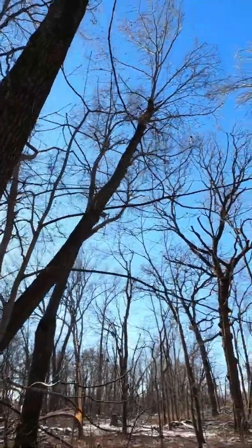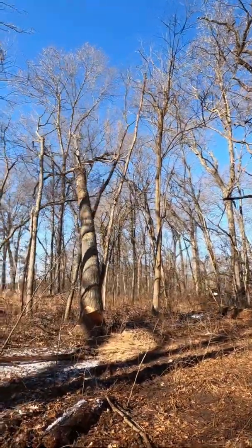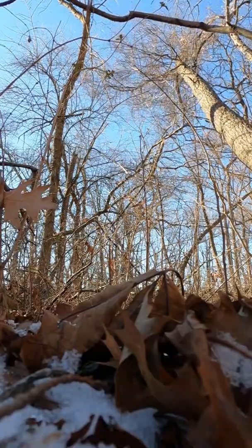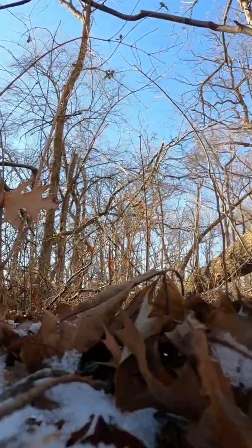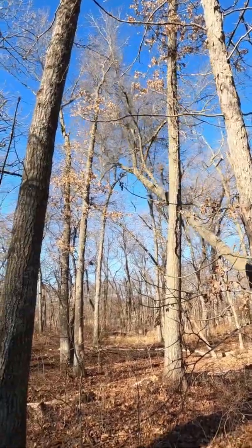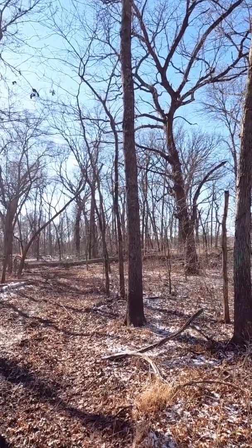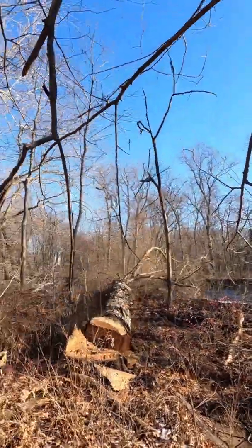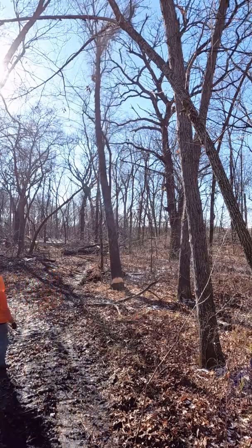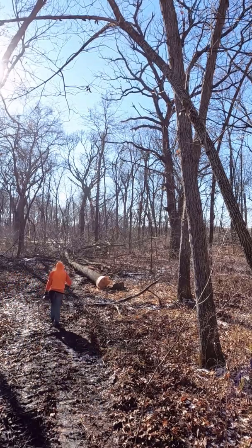Now, I've complained about pit oaks before, but these was pretty slick. I don't mind cutting them too much. And they was long. Gonna have Dusty push this one a little sideways. Lay right in that hole. Some hickories. Good job, bud. He's my biggest fan.